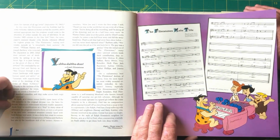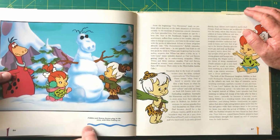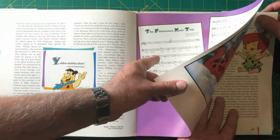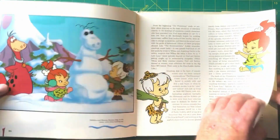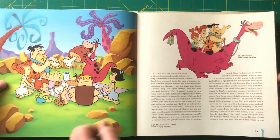Now, where did that come from? Why did they put the music in here? No one can read music. Well, that's not true. There are people out there who can read music. I can't play this on piano. You can't? No. Can you play the piano? He doesn't answer certain questions.